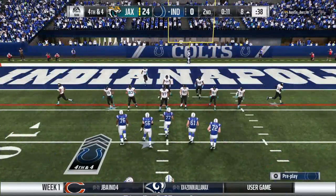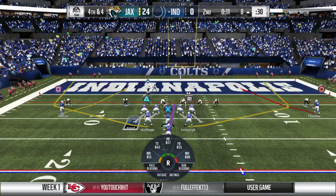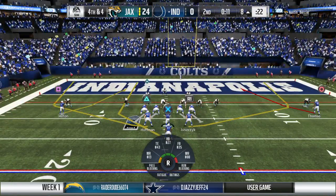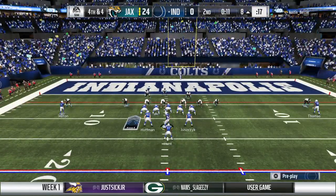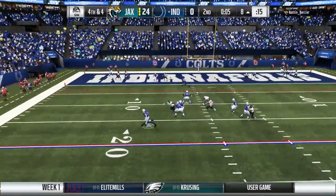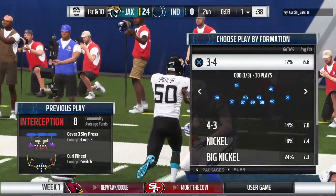So they're going to come to the line here, and it appears try to go for it on 4th down. They snap it to Luck. Now he's forced out left. And Luck will be intercepted for a 3rd time. Picked off by the linebacker, Telvin Smith.